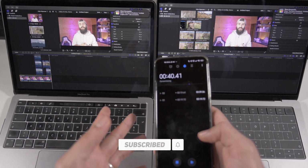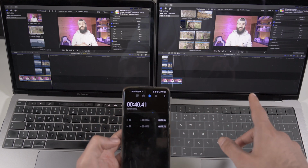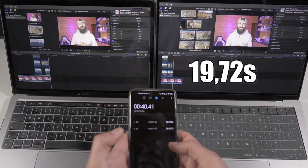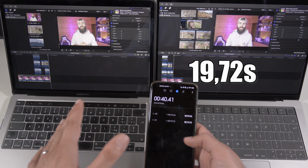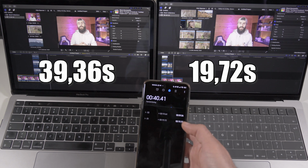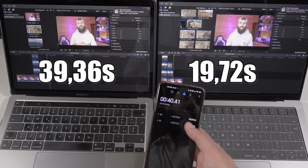So the exports are finished, and I don't know if you can see it very well, but on the M1 Pro the render time was about 19 seconds, and on the standard M1, the render time was about 39 seconds. So there were like 20 seconds of difference that, in my opinion, is a lot.